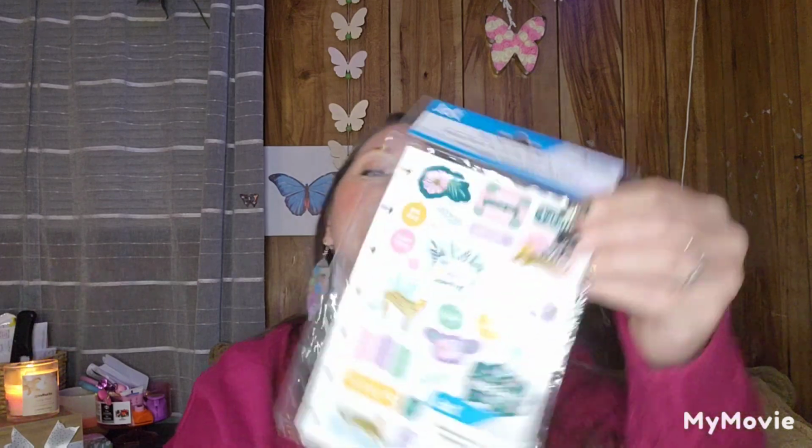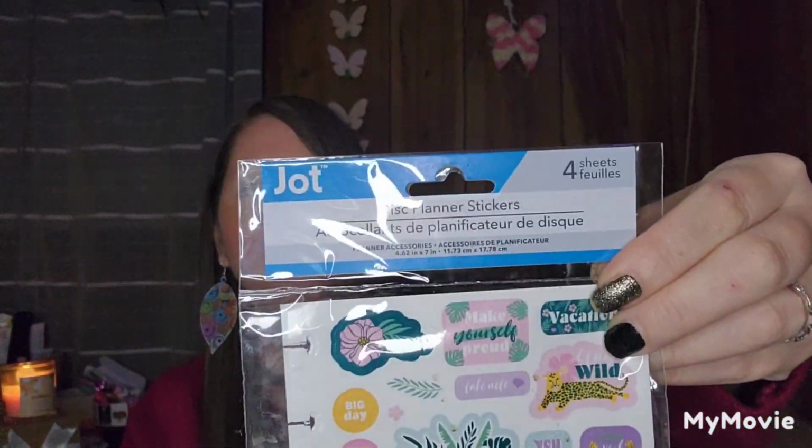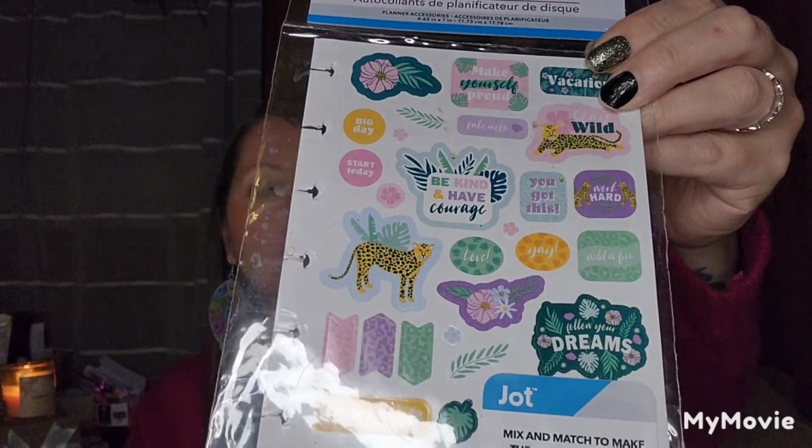Then they had disc planner stickers, and you get four sheets of stickers. I thought that was pretty cool, and that's to decorate your planner on the inside.